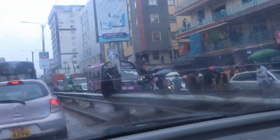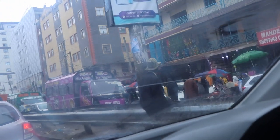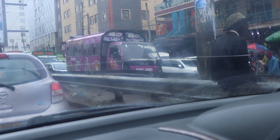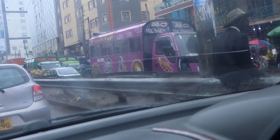But it's a bad day because we are going to step in the water, in the mud. And this road is new. I don't know how come. The feeder roads have not been built, but the main road has been built. Those are manyangas, matatus.